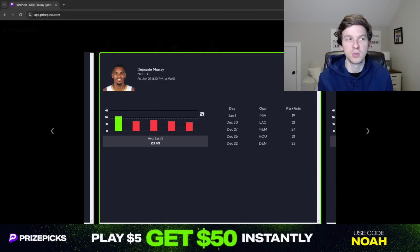The Wizards also play at a really fast pace. I think they're top 5 in pace this year. So this is a spot where the Pelicans should be playing up in pace. The Pelicans this season have been playing at a fairly slow pace. They're 17th, so they'll be playing a little bit quicker here. We'll see more possessions in this game. More possessions is just going to mean more opportunities for DeJounte Murray to get points and assists.